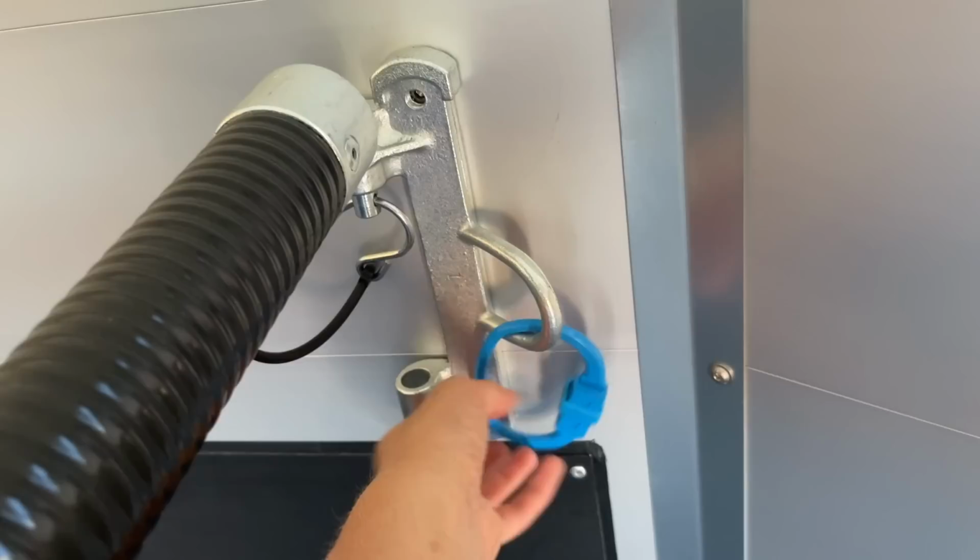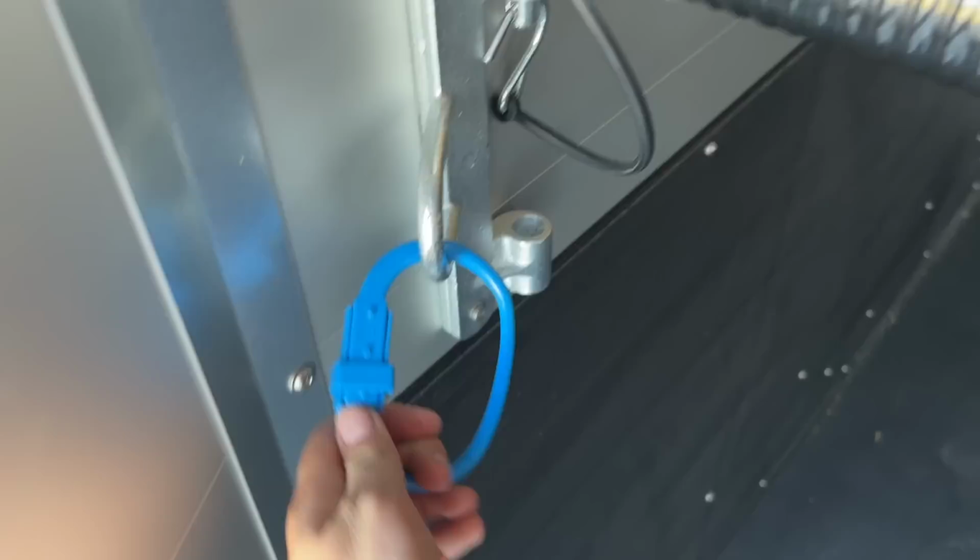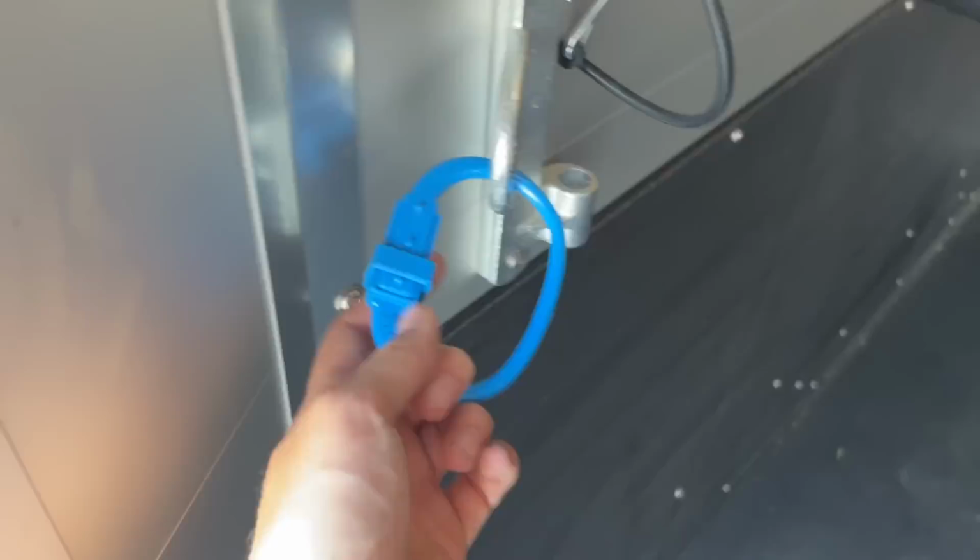Perfect. Let's put the other one on. Nice. Cool. Let me show you guys properly. And here we go. It looks a bit smarter, doesn't it? Then a bit of a dangling twine. Nice. My lovely trailer. I love it.